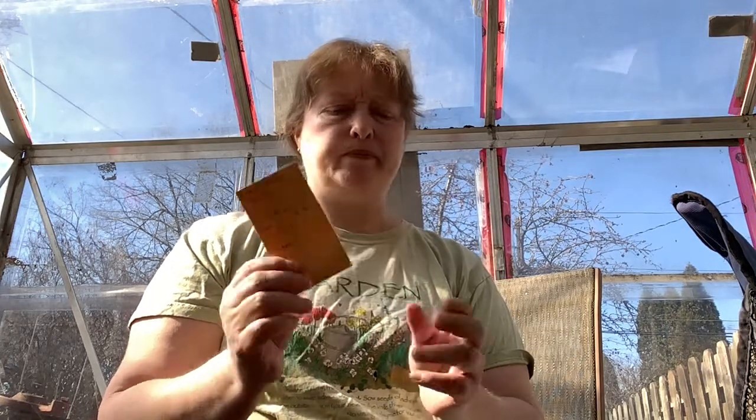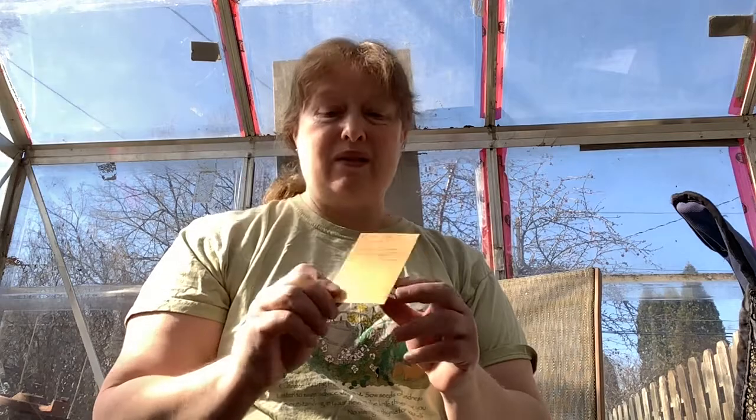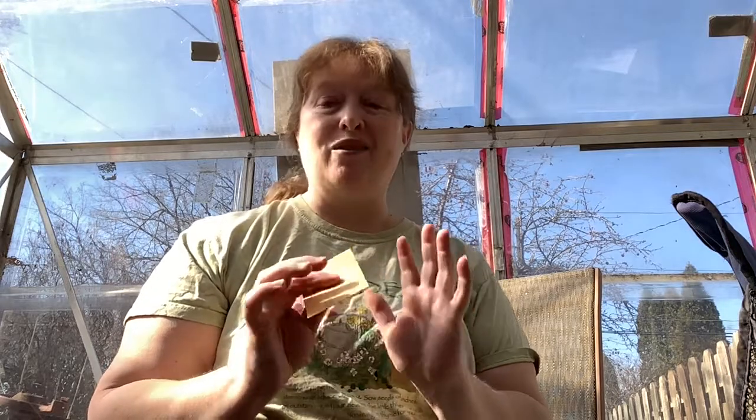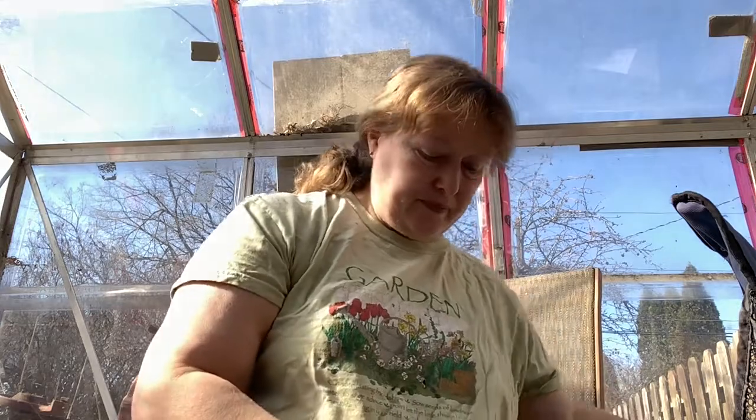Some people don't like them. Some people say that the anthocyanins give them a metallic taste, but you know what? We all have different tastes and flavors, so if you don't like the Black Beauties, I'm sure there's other tomatoes out there that would suit you just fine. There's literally thousands upon thousands of tomato varieties out there. It's just unbelievable. So that's Black Beauty, so look for that.